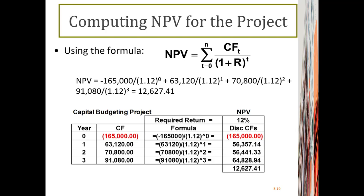$12,627.41 for this project. The NPV method can be easily solved by using an Excel spreadsheet, and the table that you see here shows you the process of calculating NPV step by step in an Excel spreadsheet. Although there are automatic functions that you can utilize, through this table you see every step very clearly in calculating NPV. And once again, what we are doing here is simply discounting every cash flow involved in this project.